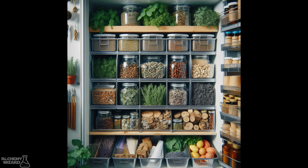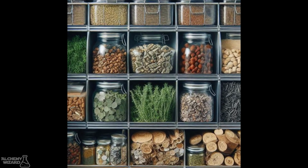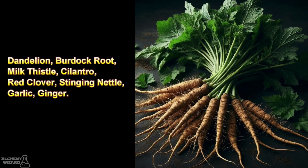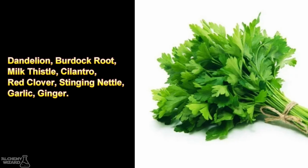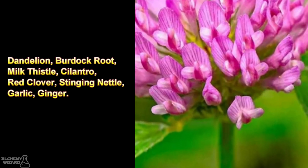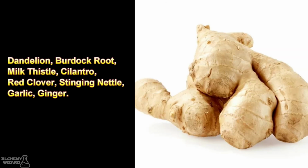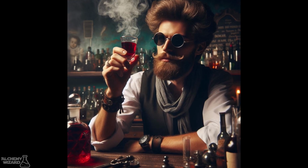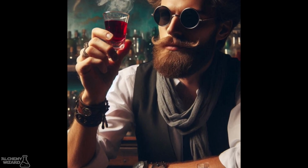Now for those of you that don't have access to molybdenum, colloidal, and quartz water, we have an herbal solution. Some of these herbal solutions I use myself daily in my teas. Dandelion, burdock root, milk thistle, cilantro, red clover, stinging nettle, garlic, and ginger. I myself make teas every day with milk thistle and ginger. Consuming some kind of herbal or colloidal supplement to help bind these toxic chemicals that you're picking up in your body could go a long way to promoting good health.